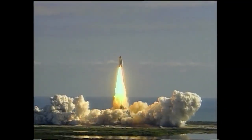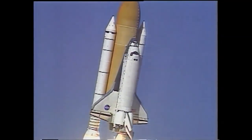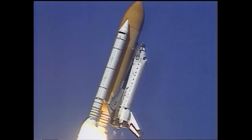82 seconds after launch, what was later described as a suitcase-sized chunk of frozen foam insulation breaks off Columbia's external tank and strikes the leading edge of the orbiter's left wing.